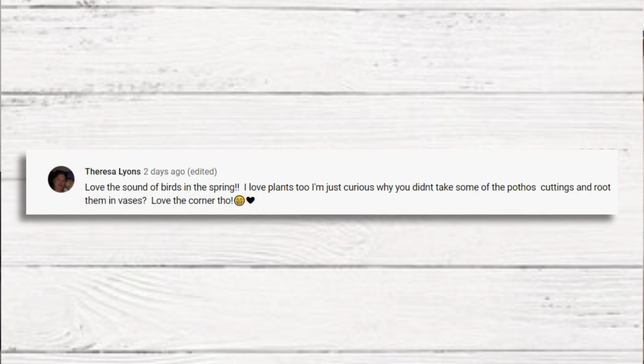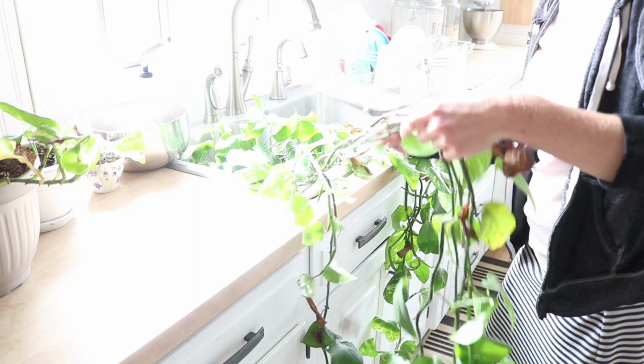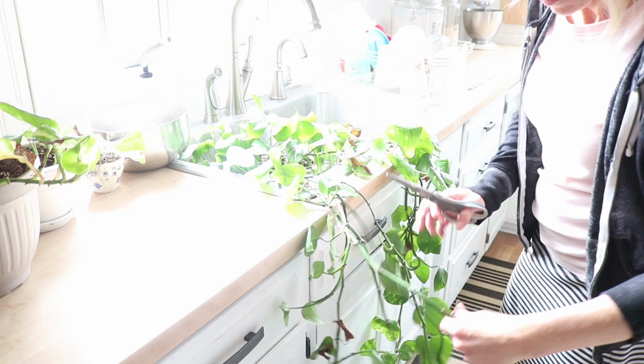Teresa Lyons says, I'm curious, why didn't you take some of the pothos cuttings and root them in vases? I thought about doing that, and I know I can always take a cutting from the plant that I have now, but honestly just not enough room maybe to plant them out. Just too busy with other things, I guess, but could totally have done that. My sister does a lot of that, starts plants from cuttings like that.